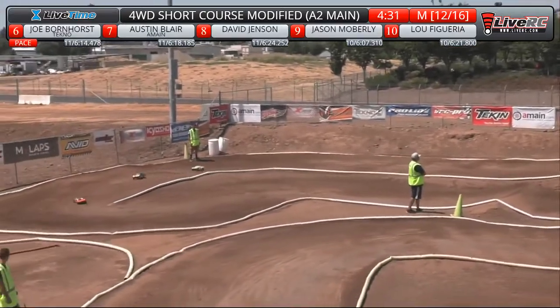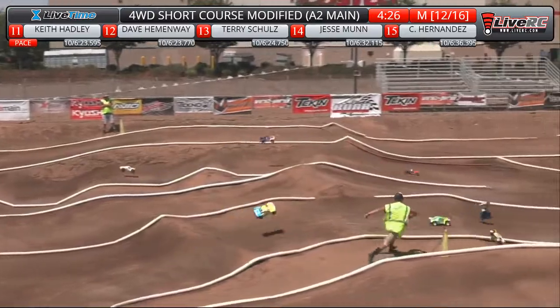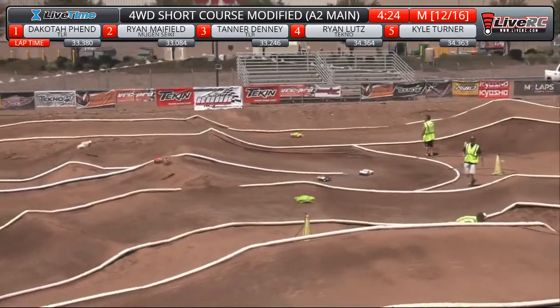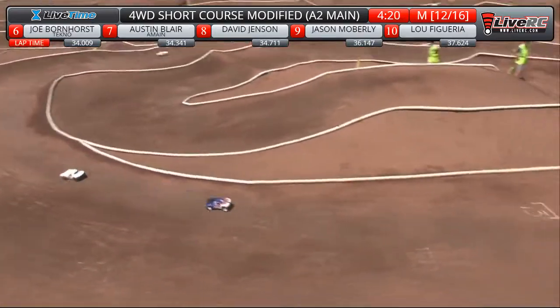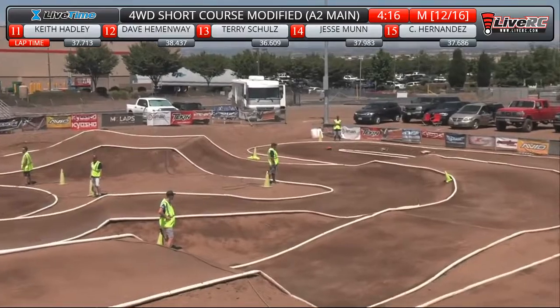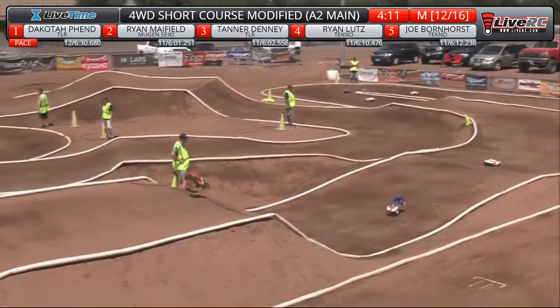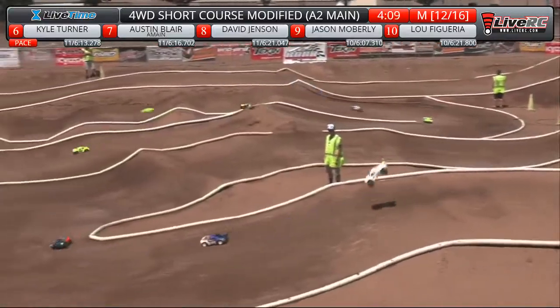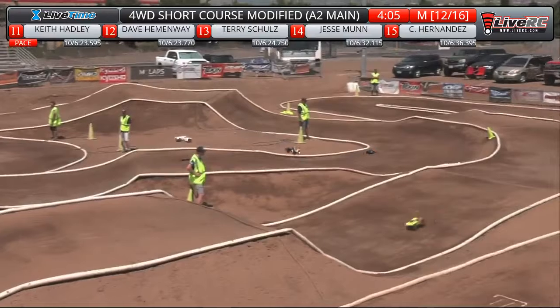Working on the left-hand side of the track, Dakotah leads the charge into that staircase. Some contact there in the center. Just saw it out of the peripheral vision there as those guys battle for those last 5 positions. But back up front, Dakotah Phend still leading them around. Maifield and Tanner have not gone away though and are there to potentially capitalize should Dakotah bobble, but lots of racing left in this one.